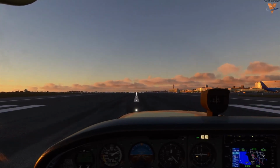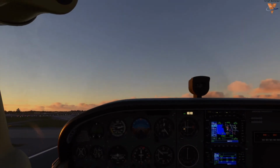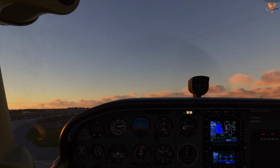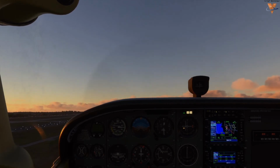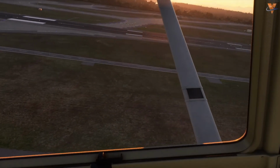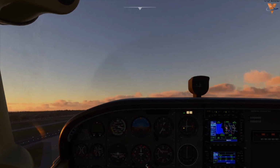Alright, airspeed's alive. There's 55 knots, and we'll rotate and just climb out at around 75 knots. We're going to 2,500 feet initially. Beautiful view out to the west, the sun setting.